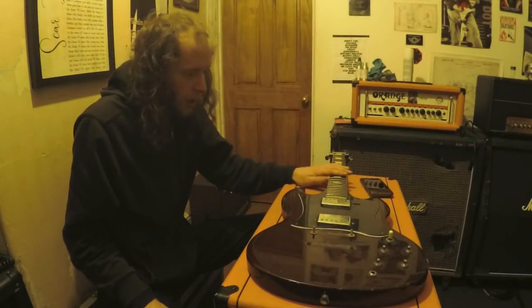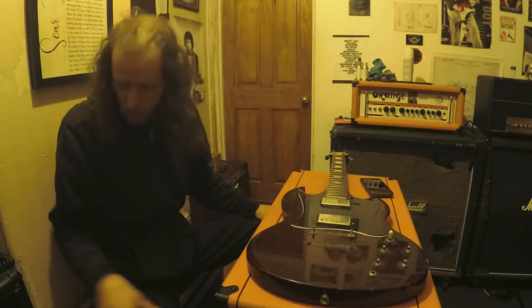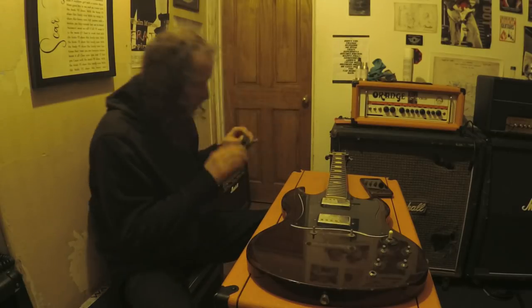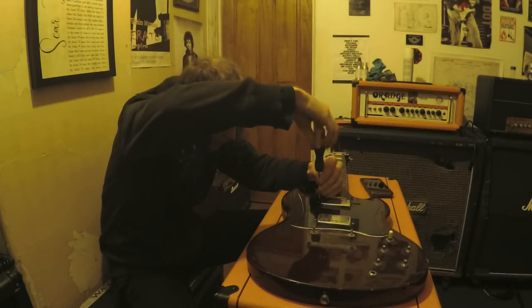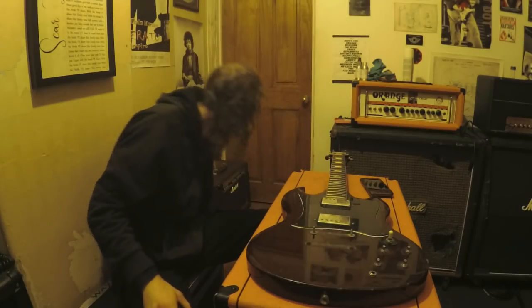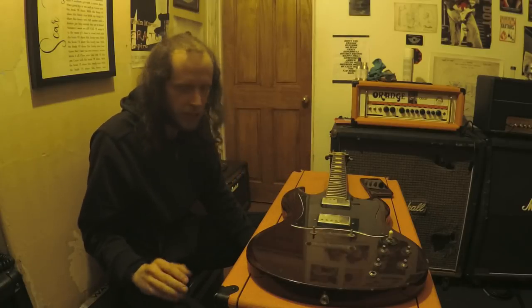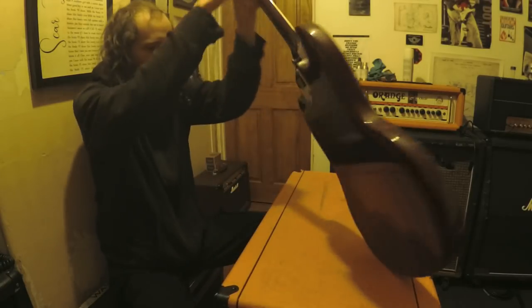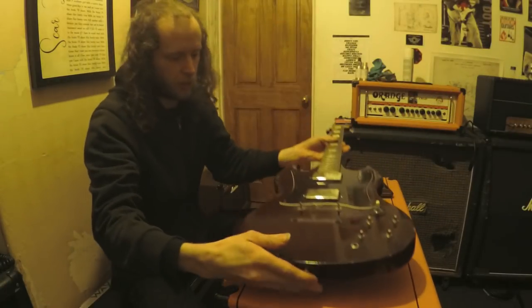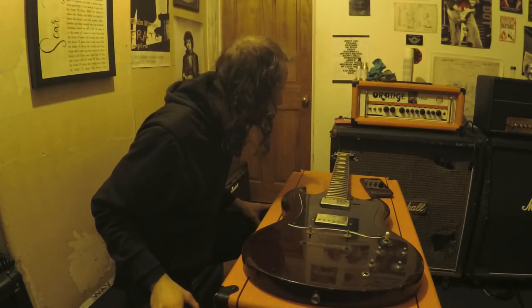Okay, so bridge off, tailpiece out. Let's see if the adjustment screws work. They should do, I'd highly doubt they don't. No, they work, that's all good. Okay, so that all works. So, I'm going to condition the fretboard now. I'm not going to take the neck off, there's no need to. I'm pretty sure it's as straight as an arrow. Yep, nothing wrong with that neck. So I don't need to adjust the truss rod or anything like that. That's totally fine. But I do need to condition the fretboard a bit.